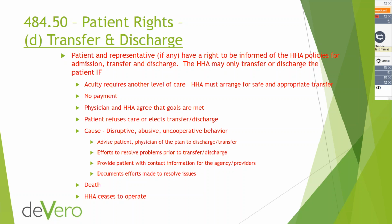If a patient refuses care or elects transfer or discharge, the agency can discharge. If the patient causes disruptive, abusive, or uncooperative behavior, agencies can discharge that patient. There are further bullets here: the agency has to advise the patient and the physician of the plan to discharge or transfer because of that disruptive, abusive, or uncooperative behavior. Efforts have to be made to resolve problems before transfer and discharge where appropriate.